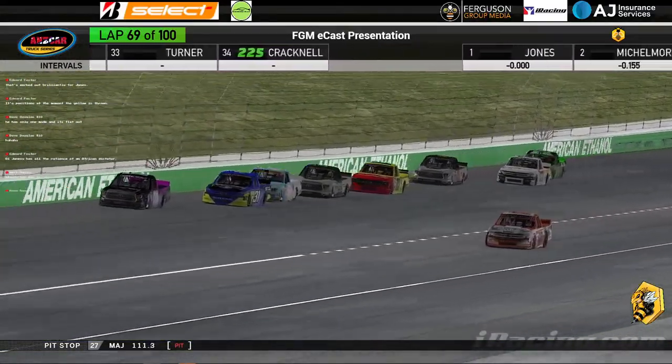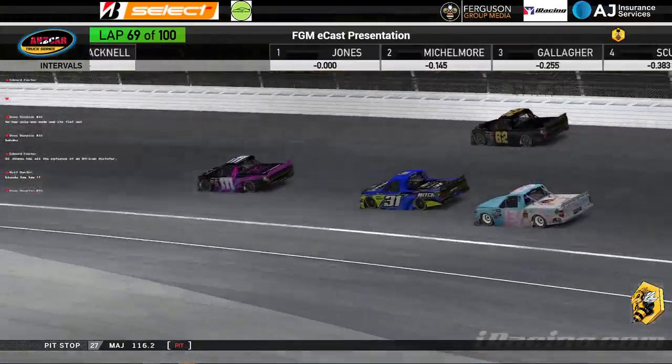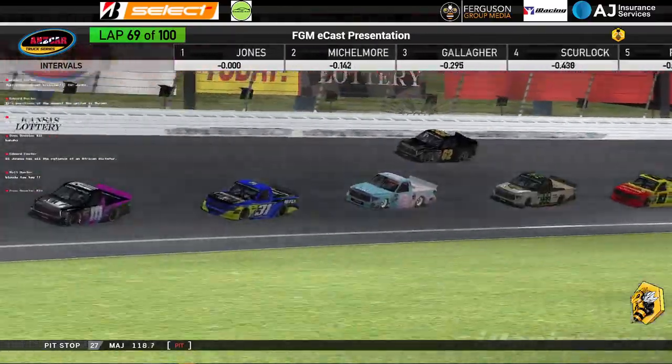That said, of course, the longer we run green here, the more it's going to pay off for those drivers that came in a little bit later. Those drivers on those slightly fresher tyres, they'll be able to go a little bit longer here.